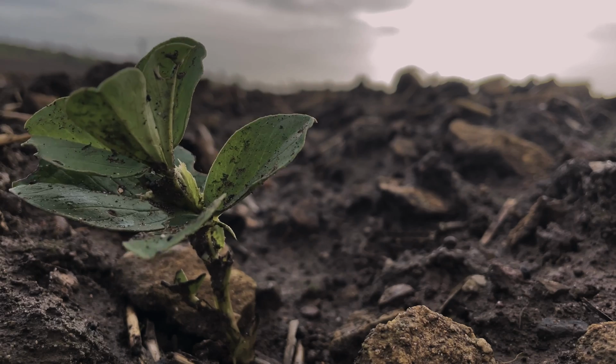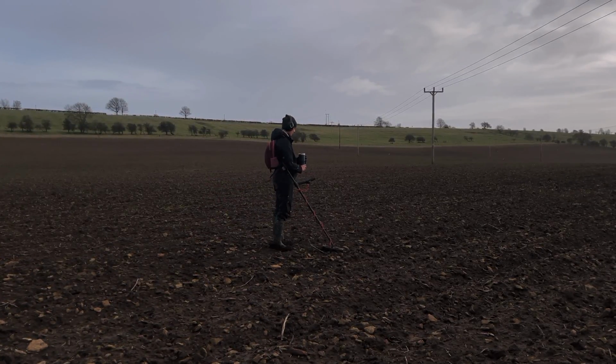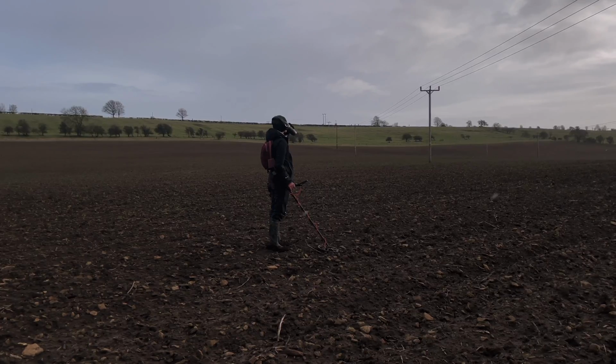Has the weather forecast got it wrong? This rain was meant to hold off for the rest of the afternoon. Let's hope it's just a short shower.